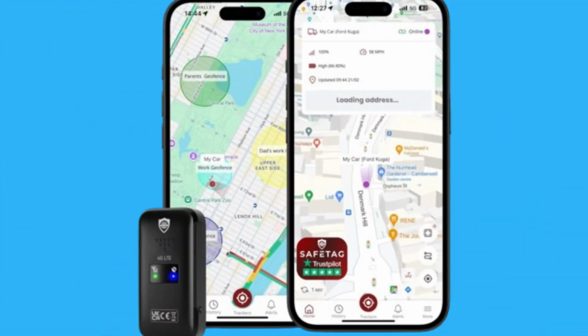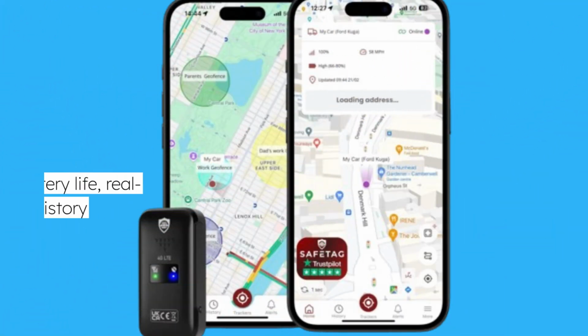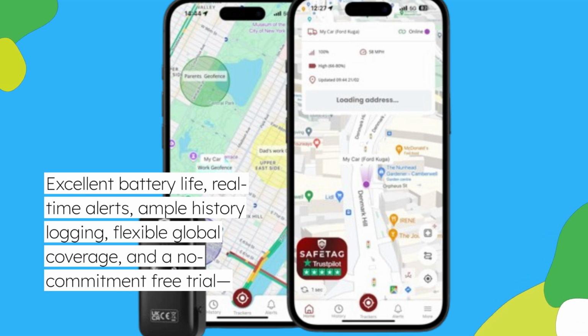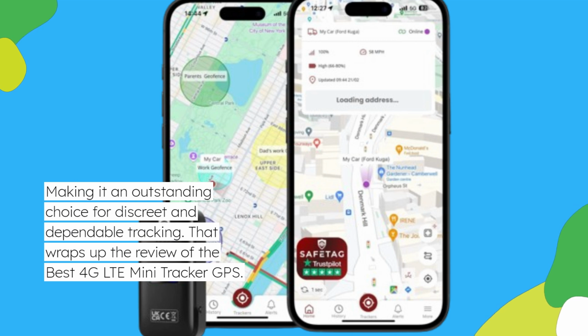To sum up, the SafeTag Mini 4G is a compact yet powerful GPS tracker offering reliable 4G connectivity, multi-gene accuracy, excellent battery life, real-time alerts, ample history logging, flexible global coverage, and a no-commitment free trial, making it an outstanding choice for discreet and dependable tracking. That wraps up the review of the best 4G LTE mini tracker GPS.